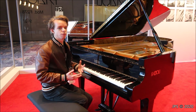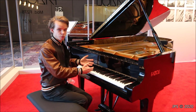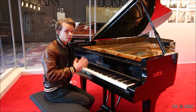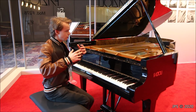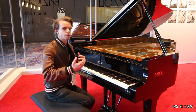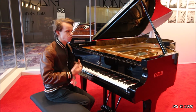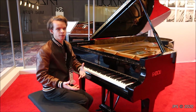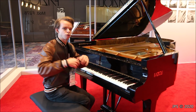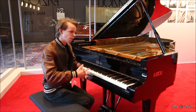So today I thought I would give you guys a quick demonstration of the F212 and show you why, in my opinion, it is one of the best 7-foot pianos money can buy. One thing that's really interesting about Fazioli to me is the way they go about deciding what tone their piano should have. A lot of makers will build their pianos and then after the fact decide whether or not they want the pianos to be warm or cold or bright or mellow.